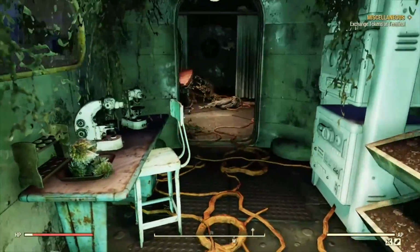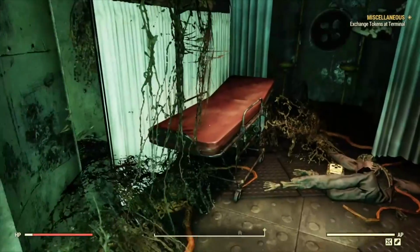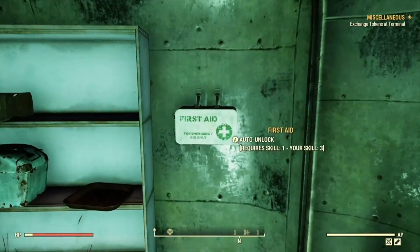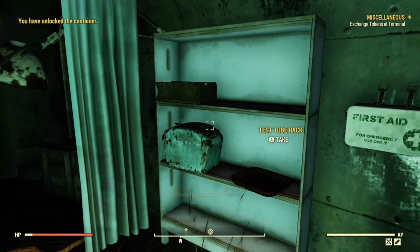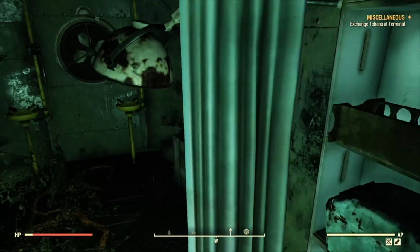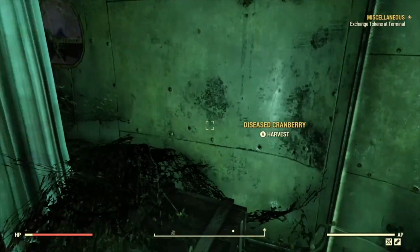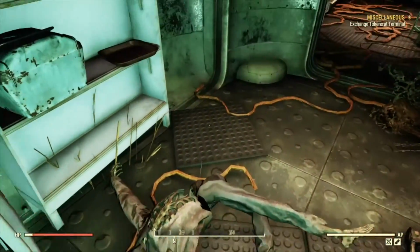Got some microscopes. We also have a first aid and a cool box. And Larry's dead corpse, or Larry's skeleton should I say. He's definitely dead.